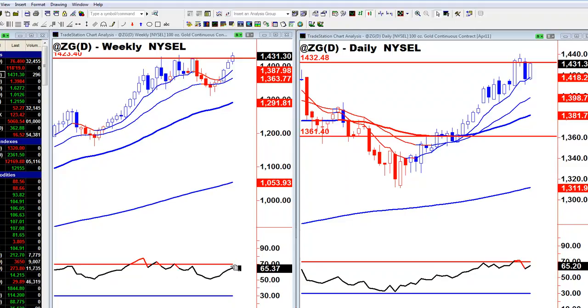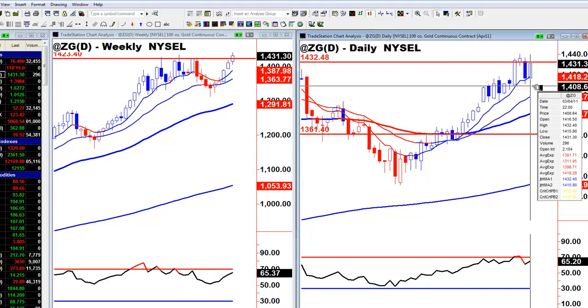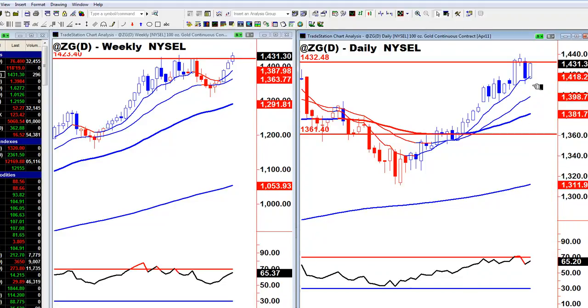RSI is high but not overbought, and there you can see on the daily on Friday we didn't quite engulf Thursday's sell-off. Wednesday saw a big gap to the 8, and our members traded the move down to the 8. Now we've moved right back up to resistance, but on the weekly it's looking very good. So a pullback to 1423, if we can get it, would be a good move to get in on this. You get a stop at 1409.